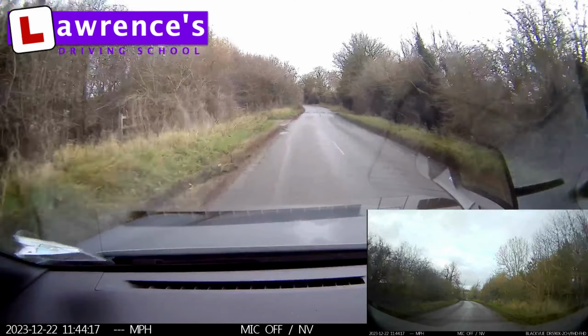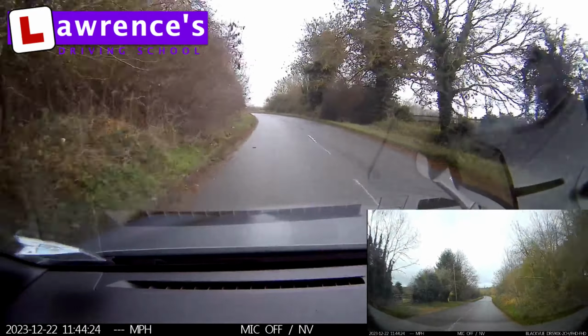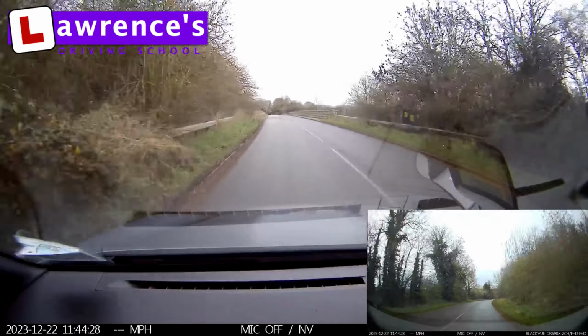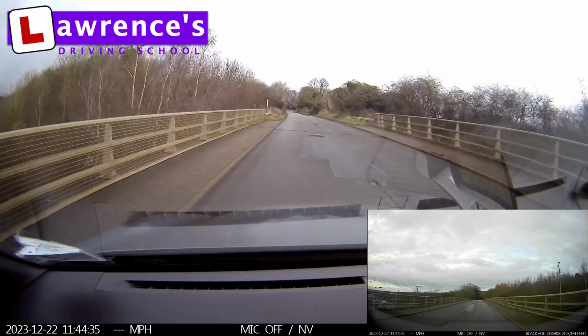So notoriously difficult bend for manual drivers, that one. Not for automatic drivers, I might add, because obviously the gears are changed automatically, which is great. So over the bridge, over the top of the A14, going up to Gypsy Lane. When we get to Gypsy Lane, we'll be turning right.